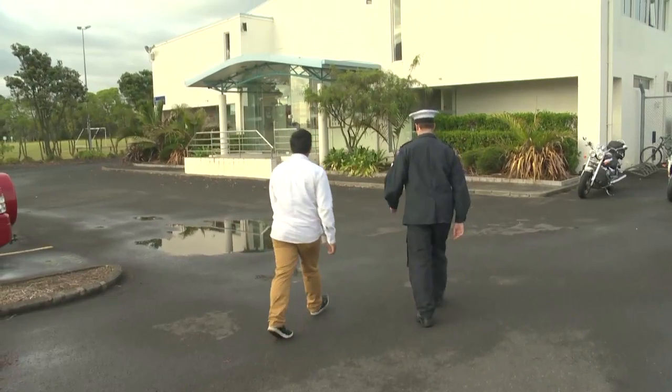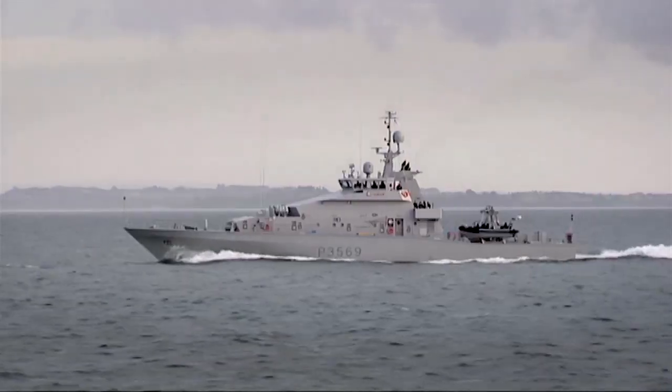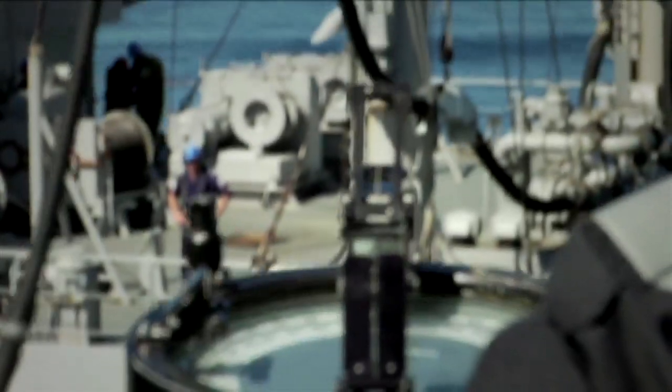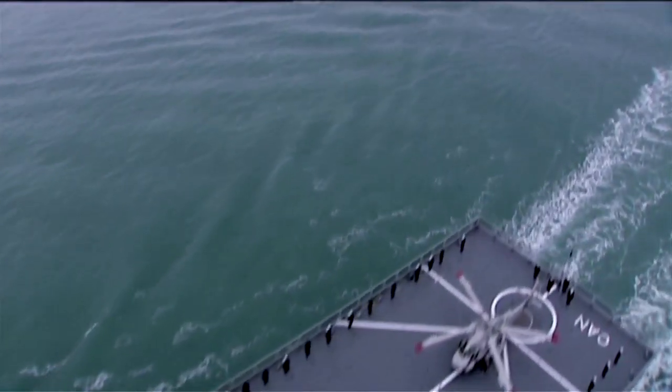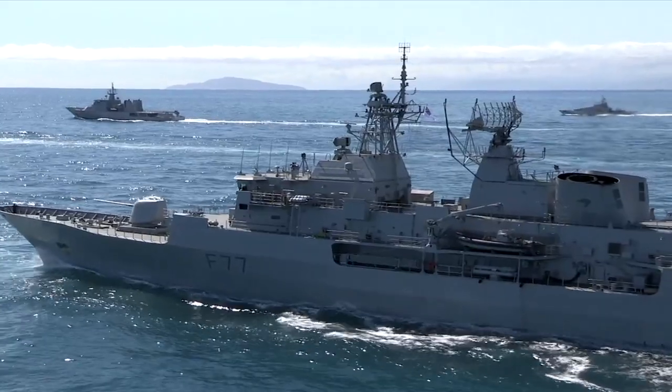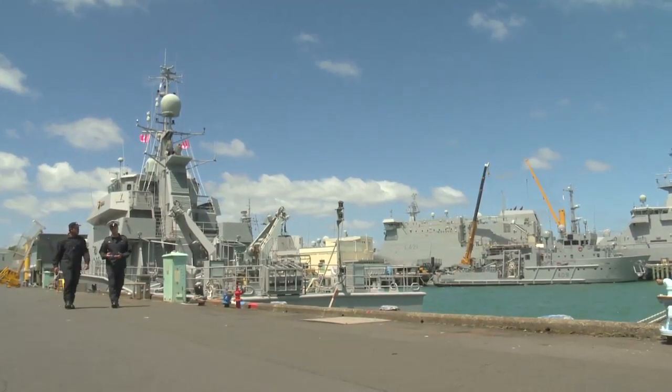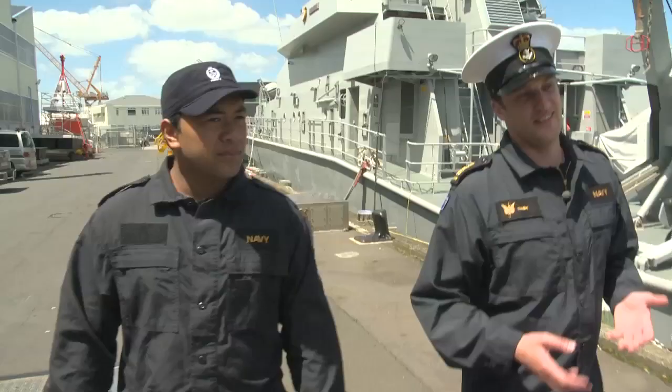The Royal New Zealand Navy provides border security and resource protection around New Zealand, as well as military protection globally. This could include anything from anti-piracy operations in the Arabian Gulf to high-end war fighting. Like the other services, secure, reliable and effective communication is what the job's all about.